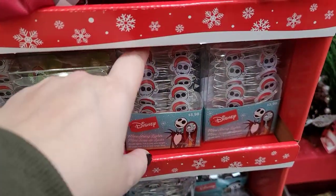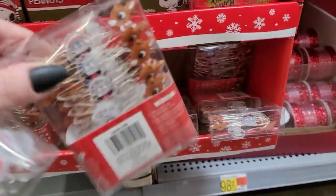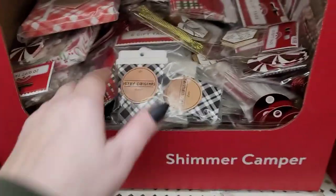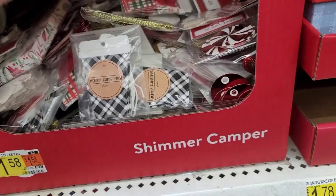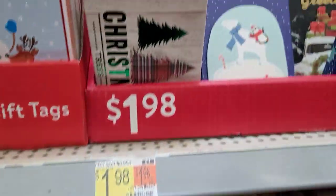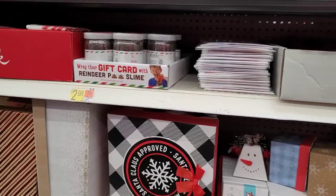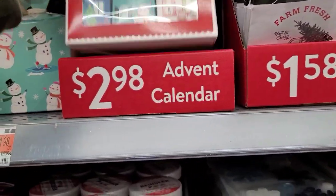They have the Nightmare Before Christmas. And then they have... These are really cute. Merry Christmas. Coffee. Yeah, I'm right here. These are cute. What is this?